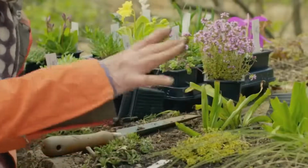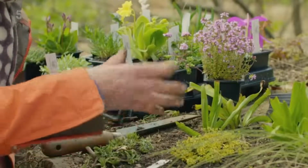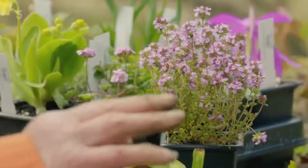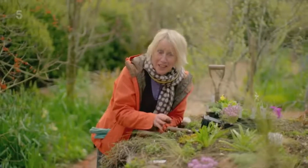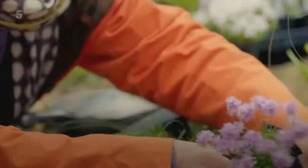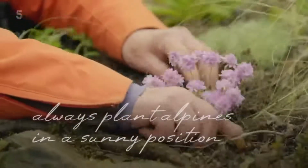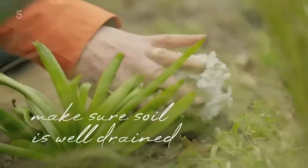Each of these plants has its own special charm. Tiny leaves, beautiful foliage, gorgeous twinkling flowers. If you just examine one plant, you could study it for hours. They just really are the most beautiful of plants. So, a swift reminder when planting alpines: choose the sunniest spot in the garden and make sure the soil's extremely well drained.